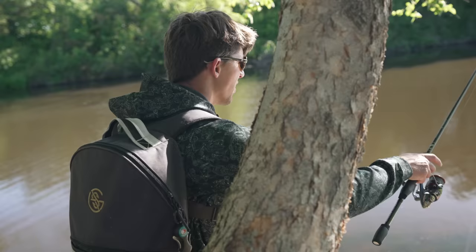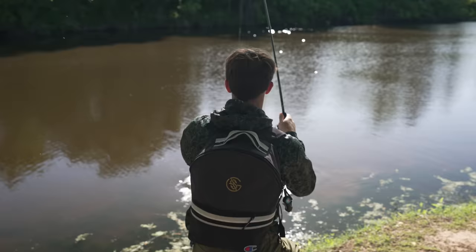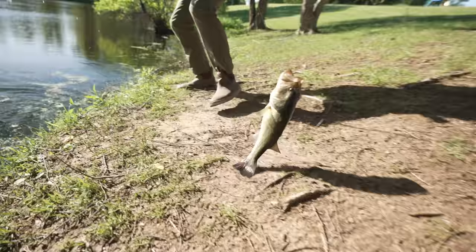What is that? Is that a bass? Oh no, it's a bass. He's just not looking too good. He just ate it. Good one. Good bass. Come here. Get him in. Let's go, dude. No way. Oh my gosh.